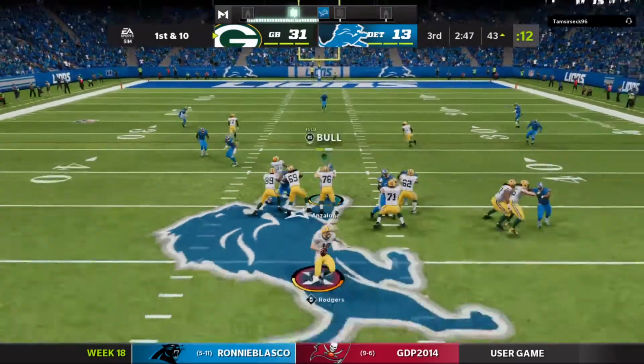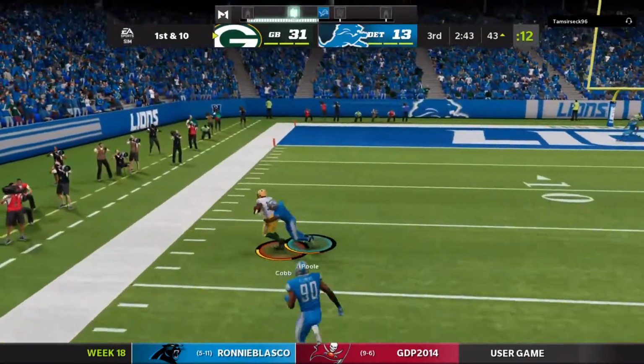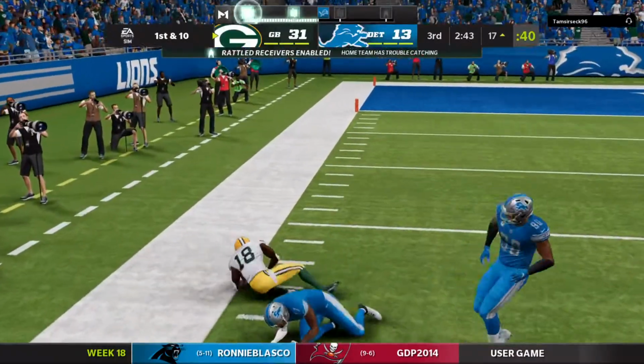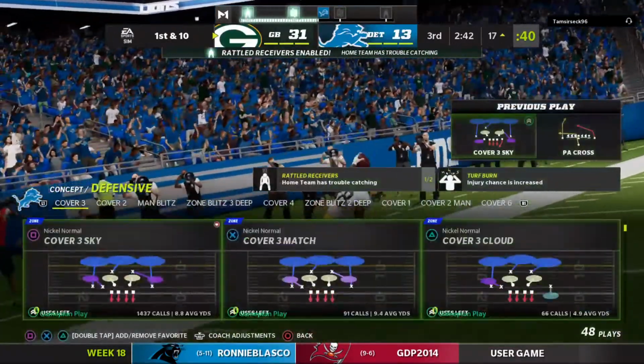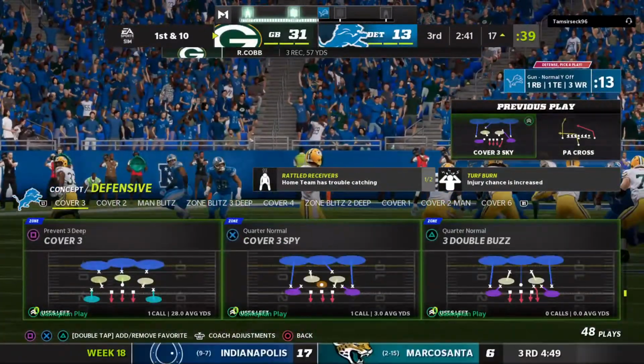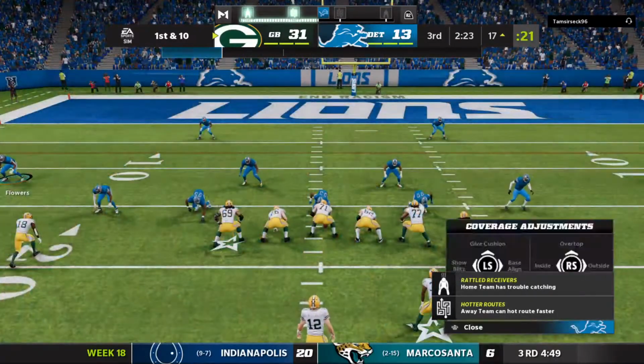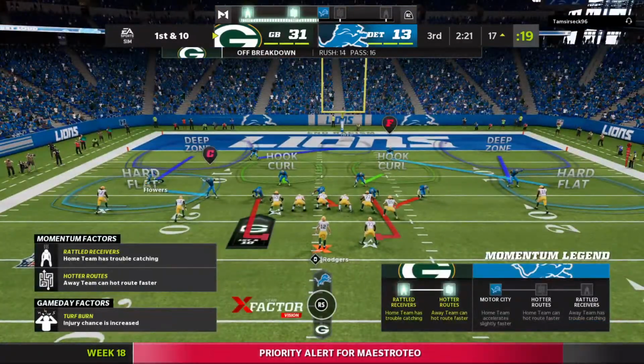On play action, now Rodgers. Caught left side by Cobb. And they'll wind up getting this one all the way down inside the 20. A good pickup there, 26 yards. So from the 17 now, here's a 1st and 10.